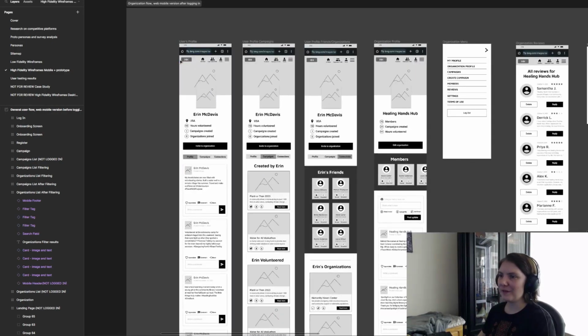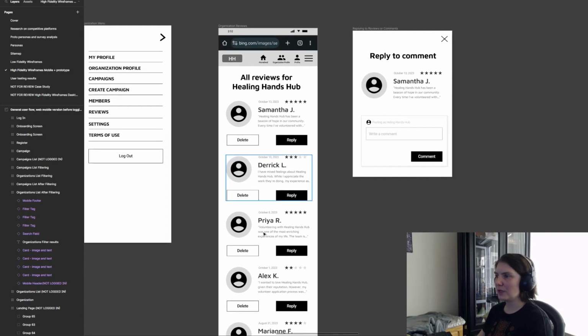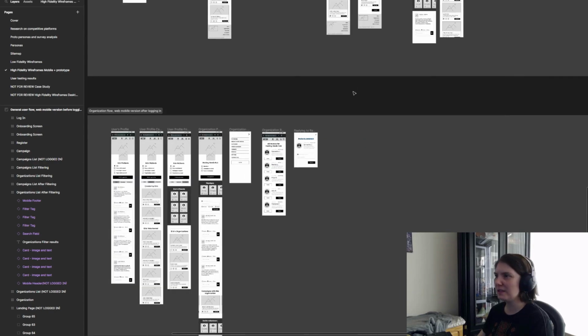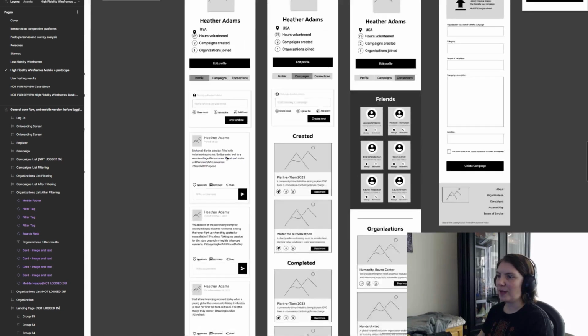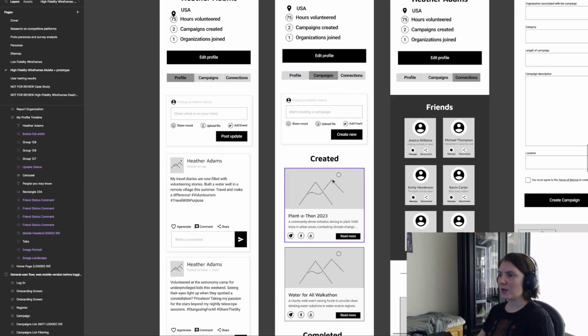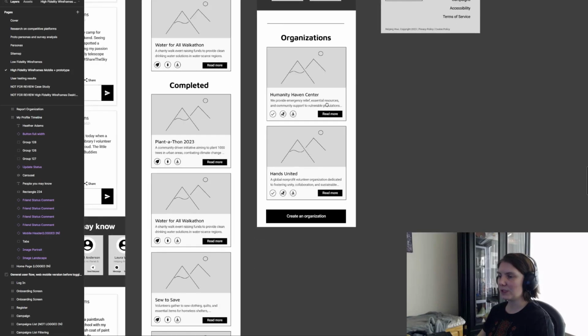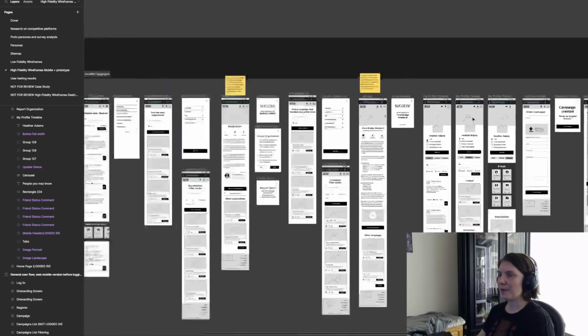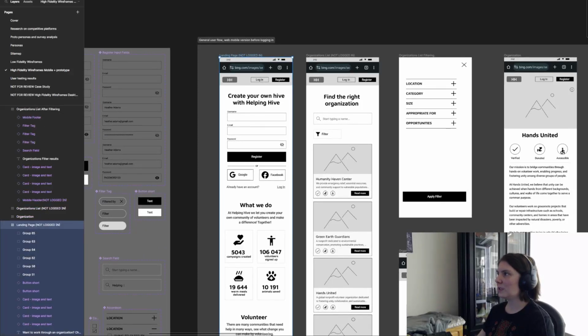And this is after you've created an organization, you'll be able to see reviews for your organization and reply to comments. And I think this is mostly it over here. You can create a campaign, create an organization, and this is your profile page with your status, comments, whatever, posts, and a tab for your campaigns, created, completed, and your connections, friends or organizations, and stuff like this. All of these screens were made into a prototype that we can see now.